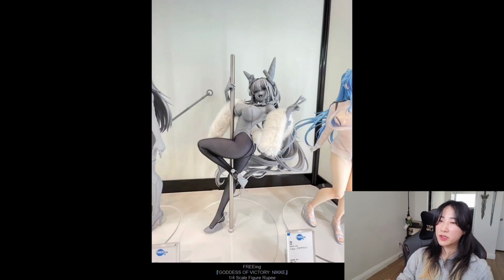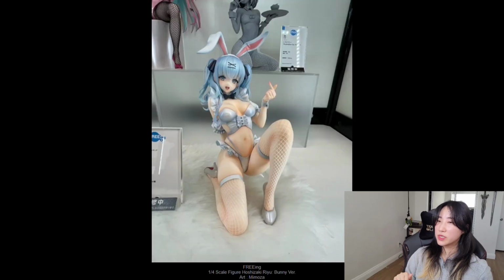Love the whole fun flirty vibe of this one and the fluffy boa. This one stood out to me because usually Freeing bunny girls are either sitting or standing, but this one is in a more dynamic pose. This one is also in an interesting pose. I like the finger heart, and I think her suit design looks good. Her shoes and fishnets also match.